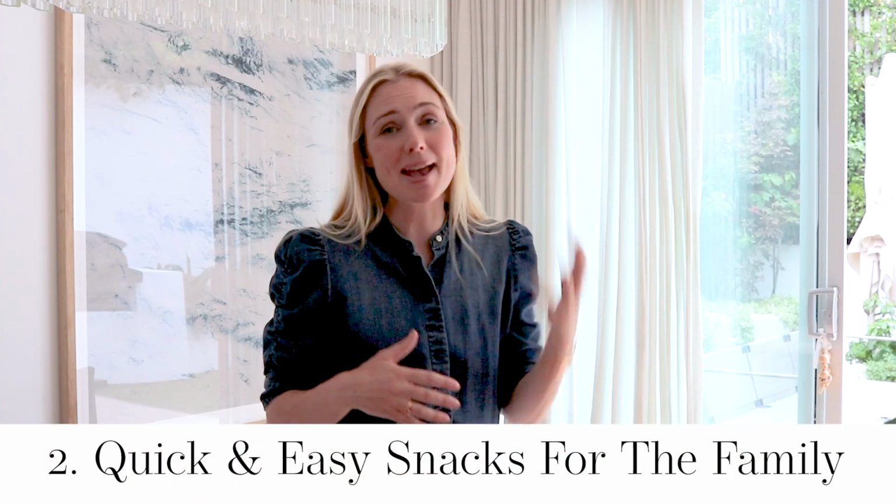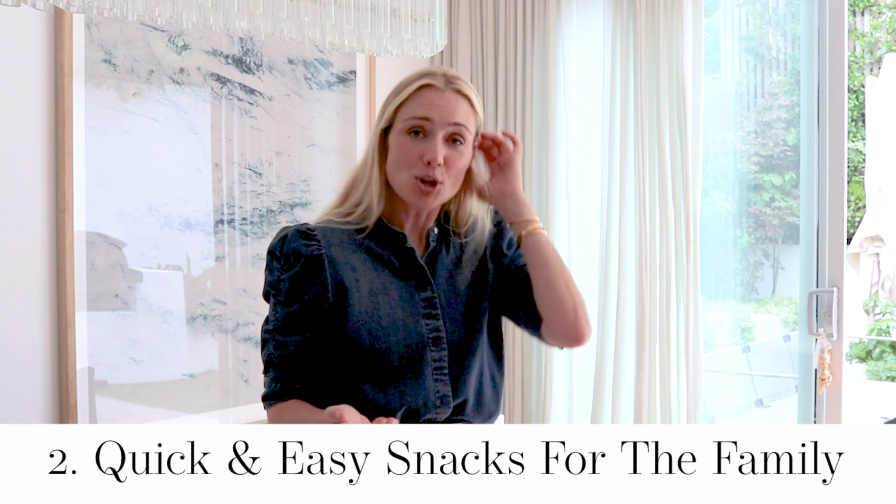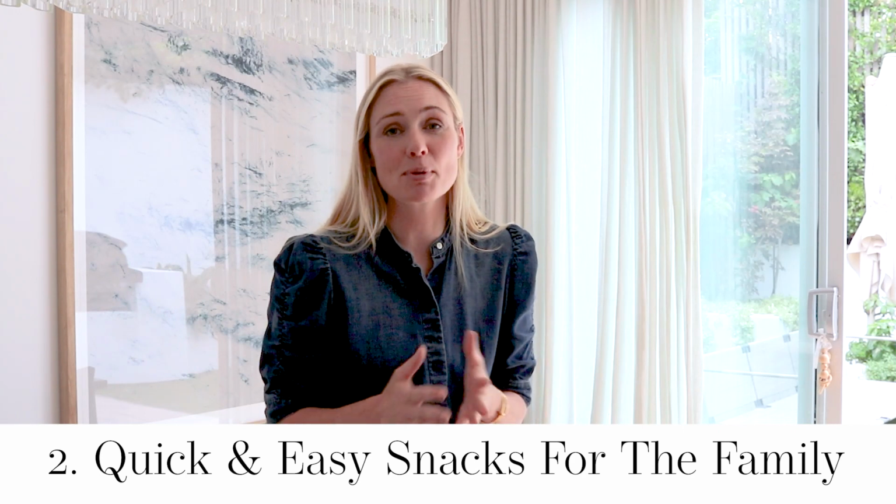The second area where I use my Thermomix to save money is snacks. I'm a massive snacker. I love to buy muffins, cookies, chocolate bars, muesli bars, you name it, I love to snack. But when I am organized and I make all of my snacks in my Thermomix, I make a good quantity of them. I can pop them in the freezer and pull them out for when I need them. And I make a wide range of snacks, which also include using up all the bits.